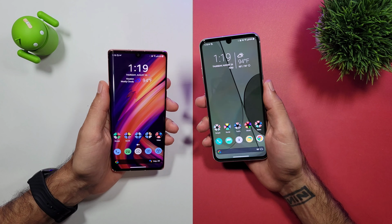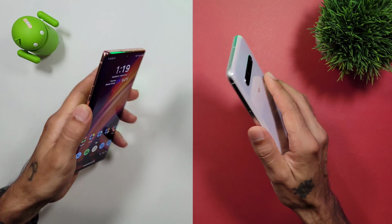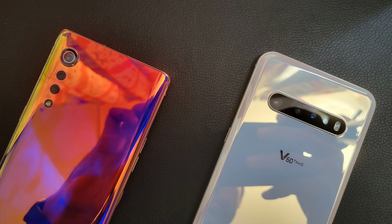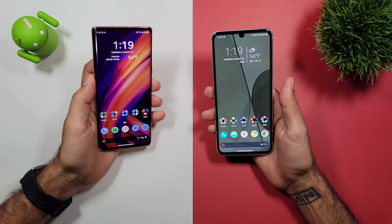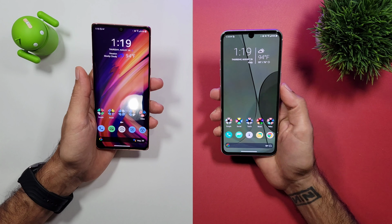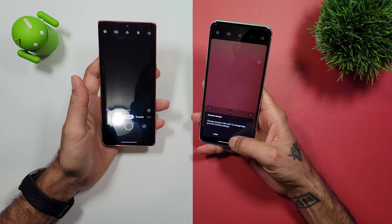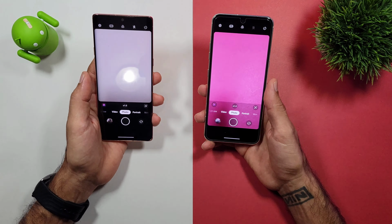It's just you get the higher advantage over here on the V60 being able to do 8K, and you get a little bit better sensors over here on the V60 as well. Over here on the Velvet, still great sensors. Pictures come out pretty much almost the same. Differences are very, very minute on either one of these, but you do get the higher advantage over here on the V60 just because it has manual video mode and you have a lot of different options.